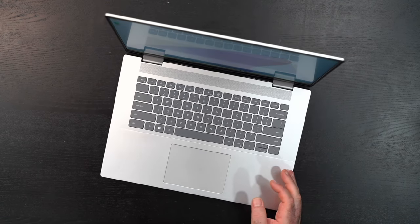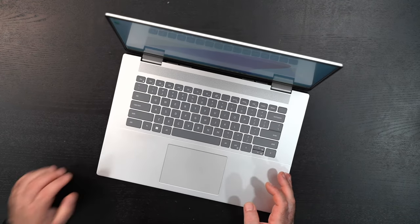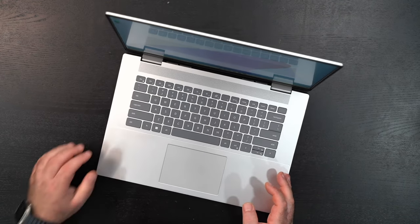And let's feel the keyboard here. Let's give it a listen. Feels pretty good.